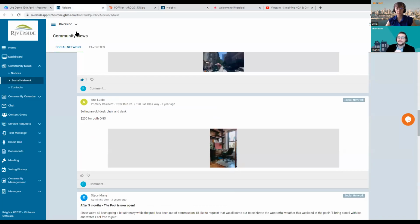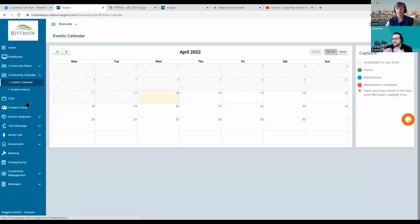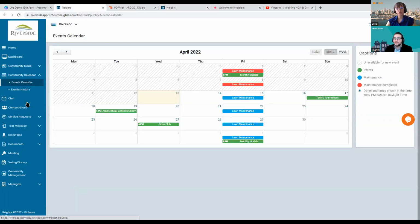And then the next item would be our community calendar. Pretty straightforward, but just a great way to let folks know what's going on within the community. You can provide your maintenance schedule. If you have any events coming up or your board meetings, you can easily add them to the calendar. And then you could also segment who can view the different events as well.